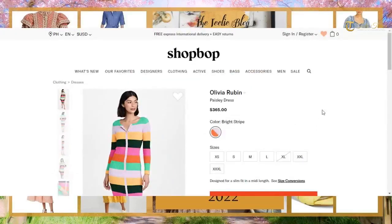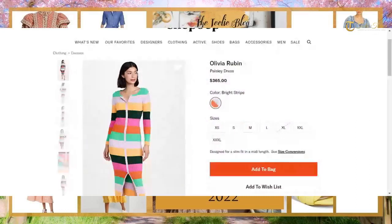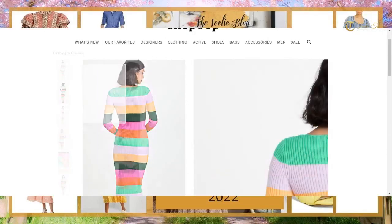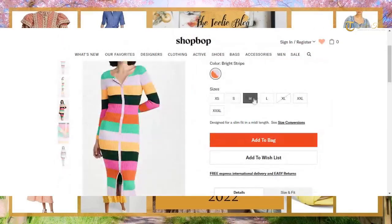And this is the paisley dress. So this is stunning and sexy, and a multifunctional fashion piece. You can wear it as a bodycon dress or as a midi length cardigan. The colorful stripes are playful and fun, and you'll be able to create different looks with this dress, as you can see here. And this is 100% cotton. They also have the sizes that you can choose from, and they have the size guide.